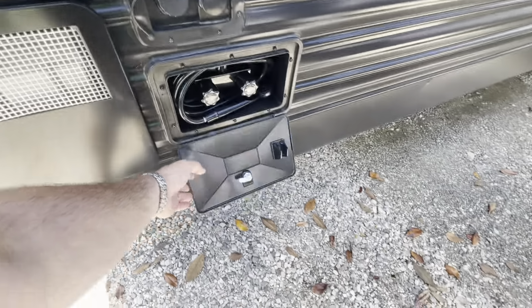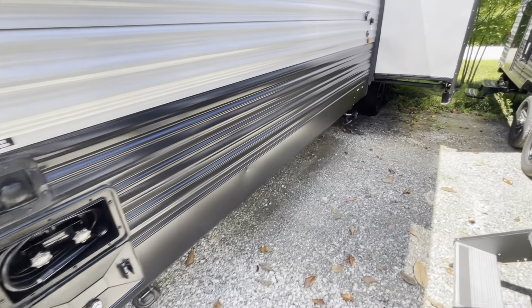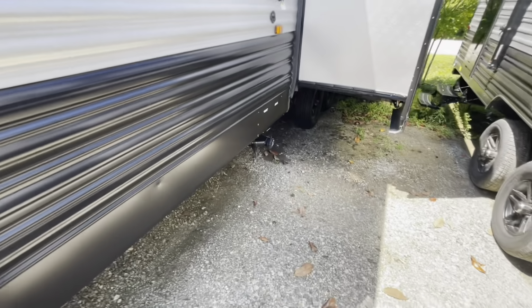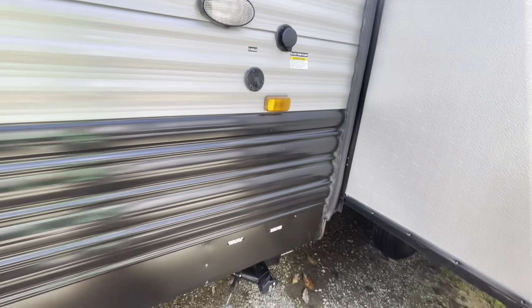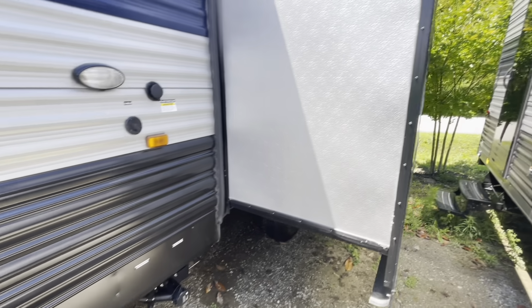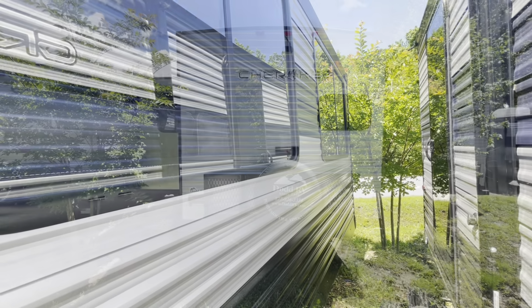Your water hookup. Back side of your hot water heater. Move down the side, you've got your sewer connection, easily accessible. Your cable, your black tank flush, and convenience light all in one nice area. Nice deep slide out. We'll work our way down around to the back.